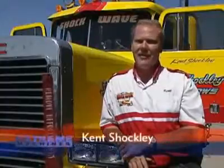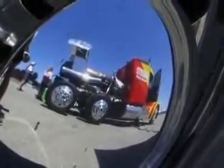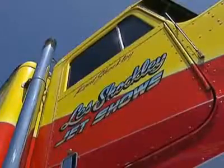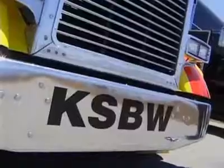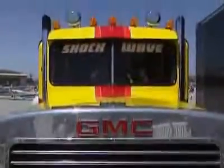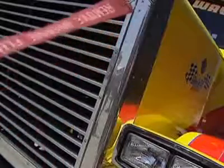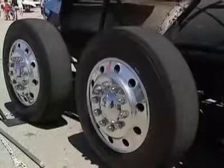We run this thing 300 miles an hour about 5 times a week, and we've been doing this for 14 years, and I don't think there's another vehicle out there that can do that, has done that, and will ever do that. Shockwave has been engineered to overcome its poor aerodynamics with sheer brute force. It's 300 times more powerful than the average family car.